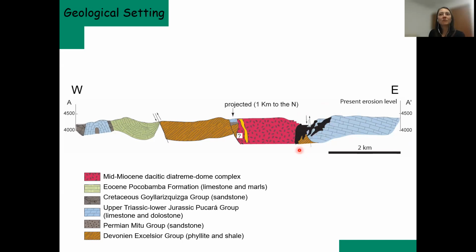If we would have limestones all over the place, maybe the deposit wouldn't have been deposited or it would be too deep. So very important, this seems not to be important, but they are very important. And then the diatreme here, some dikes, and the mineralization here. So I haven't differentiated here the two mineralization stages, but we're going to see those afterwards.